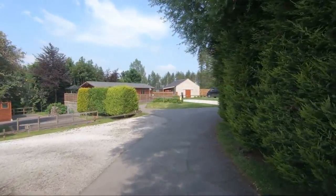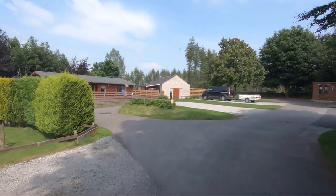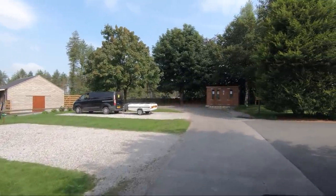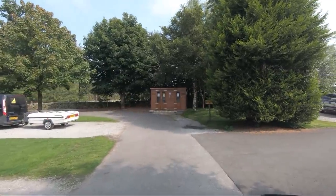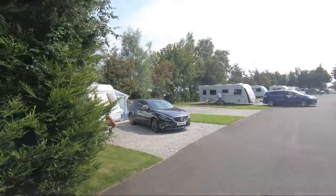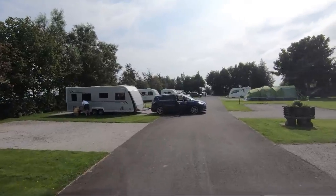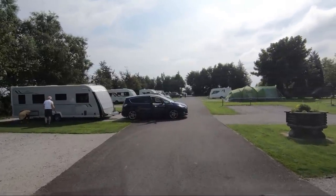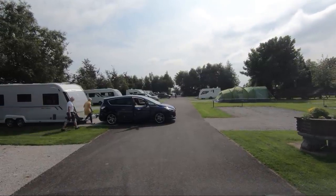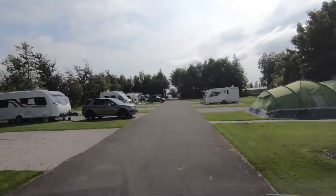There's some holiday cottages here run by Hoseasons. Remember Hoseasons? Yeah, we used to go on their boats. Yeah. There's the chemical disposal point next door to the dog wash. Okay. Oh, that was a big caravan to bring up here, wasn't it? I think we're in the next one to them. Yeah, we're just here, aren't we? Yeah.